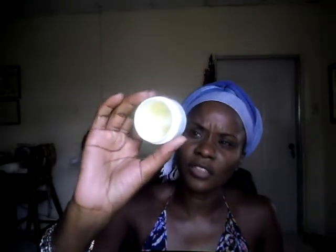And my husband got this for me. Actually, he got it at Nordstrom. It was $30 for 1 ounce, but it's well worth it. It's very thick, you don't need a lot. And he bought this in, what is this, October? Months ago. I think maybe before summer. I can't remember, but I've had this for a long time and I still have it.